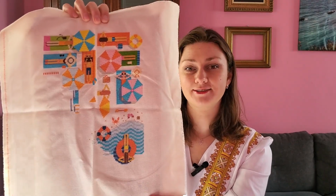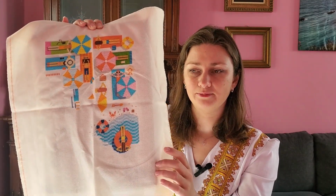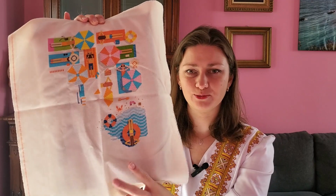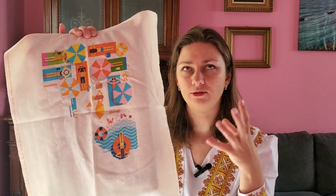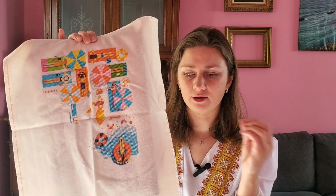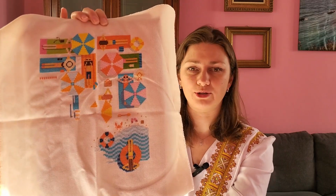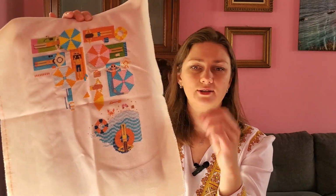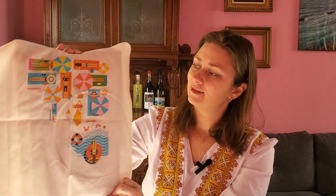For me, it's like relaxed stitching because when I stitch Vyshyvanka, it's a very mentally intense process because I need to think, I need to count, I need to position in the correct way. It's so much to do. Here, I just took a pattern and I just stitched, and it's a very relaxing process. Like it.